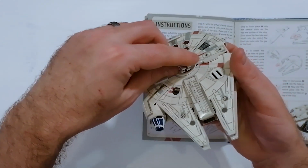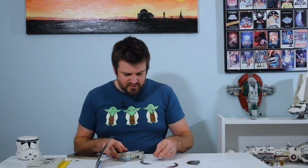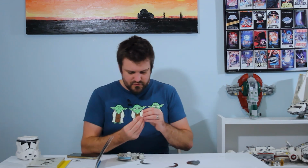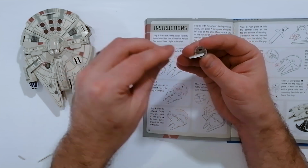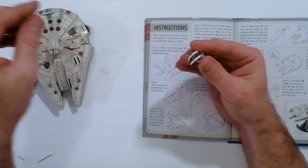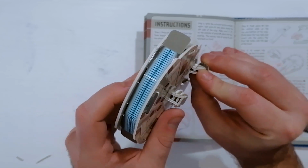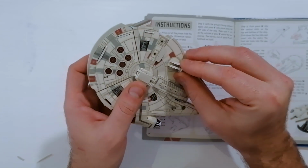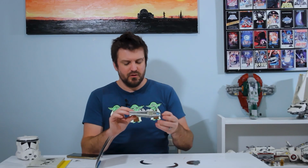Don't get cocky, kid. I think I'm down to the last few pieces, outside of having got that one part wrong. Ah, the satellite dish, of course. Absolutely iconic. So we place that through there. Stick the dish on. That is beautiful. That is a really, really sophisticated little model Millennium Falcon.